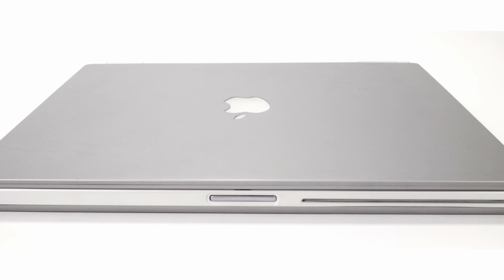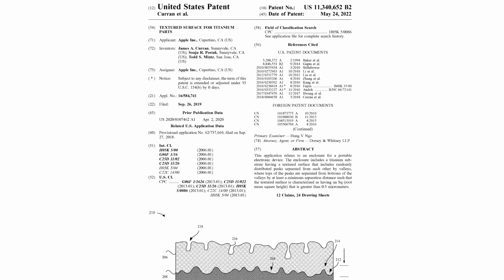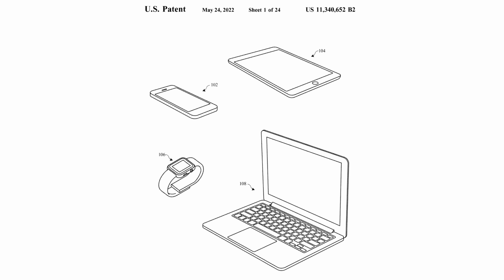And Apple patents can be fun, especially when it points to Apple maybe going back to their titanium metal product roots. Now, a patent last year showed off a potential titanium iPhone, iPad, and MacBook. Well, another one was just granted that describes the process for creating a textured surface on titanium. And one of the illustrations features the Apple Watch, iPhone, iPad, and a MacBook.